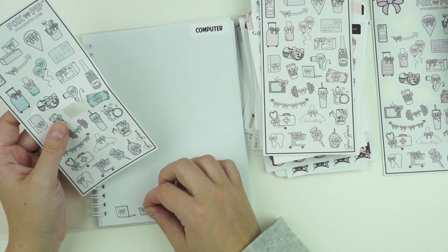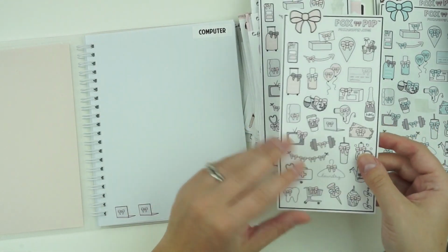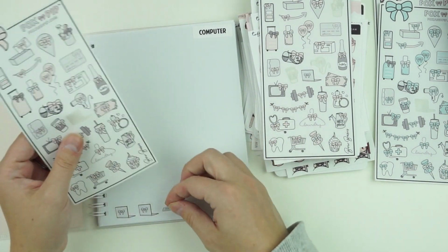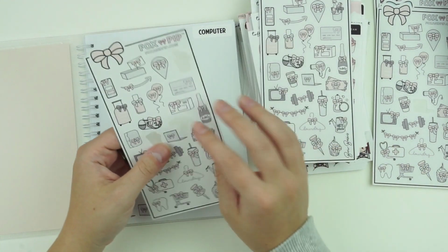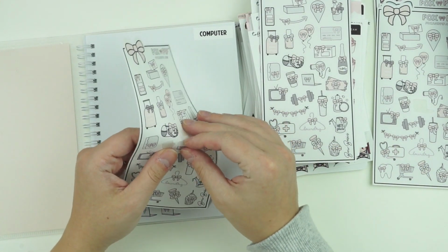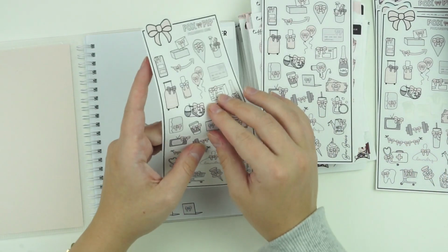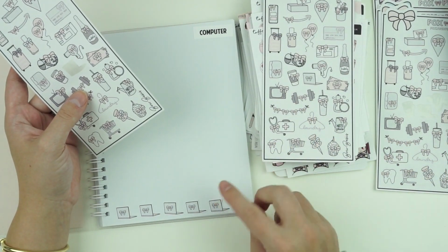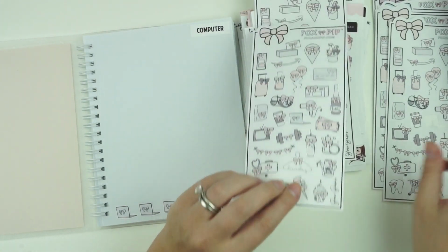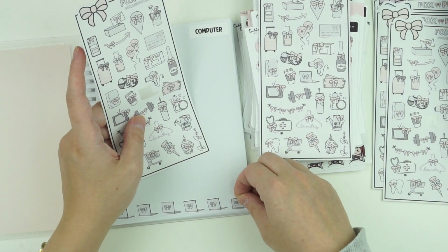I'm not going to take everything off of these. A lot of them are in here because honestly I just don't foresee myself going through these anytime in the near future. And sometimes I have a sheet of one thing that I maybe will use one of those stickers in like 100 years. So I just decided that I needed to take a couple off and get rid of them, because I have a lot of sheets like that.